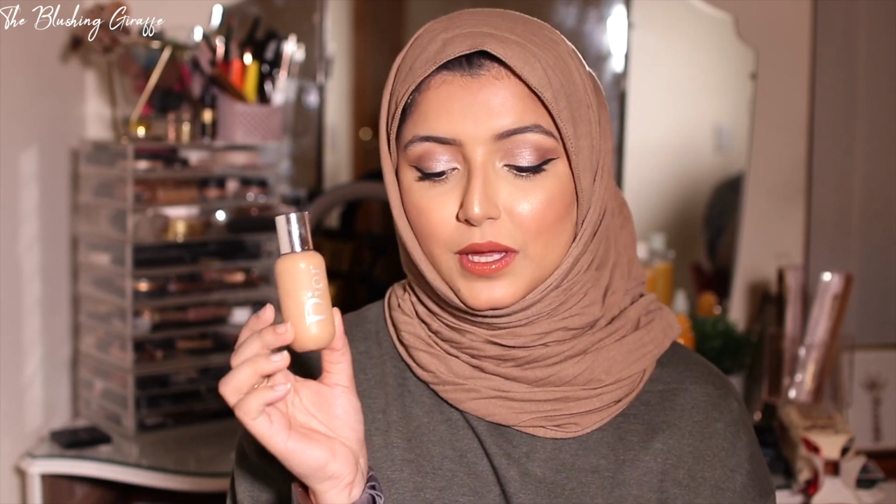Absolutely love this. I would 100% repurchase, but I got the shade 3W0, and this is definitely more of a summer shade for me. So I think the next time I get this, I'll probably go for 3W or possibly 3. I'd ideally want to try it out in store or get a sample to see which shade matches me best, because this is definitely a bit more on the deep side. But yeah, I really love this.